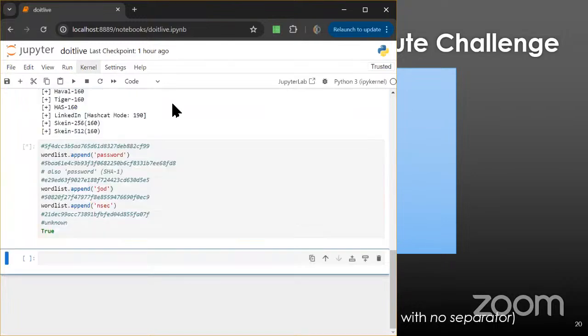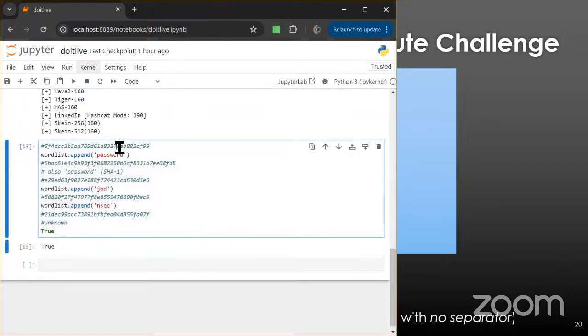So now we can run this. And you see, I Googled this hash, I saw that it was password, so I added password. I Googled this hash, it was also password. I Googled this hash, that was JOD on the nickname site. So this one I actually intended to use hashcat with a short character brute force, but it's not necessary, obviously. This one ended up being NSEC, so I add that. And then there's one left that we don't know. This one here is not Googleable.